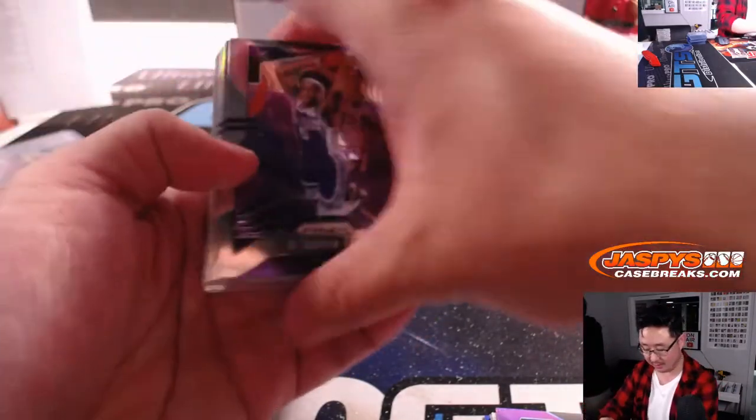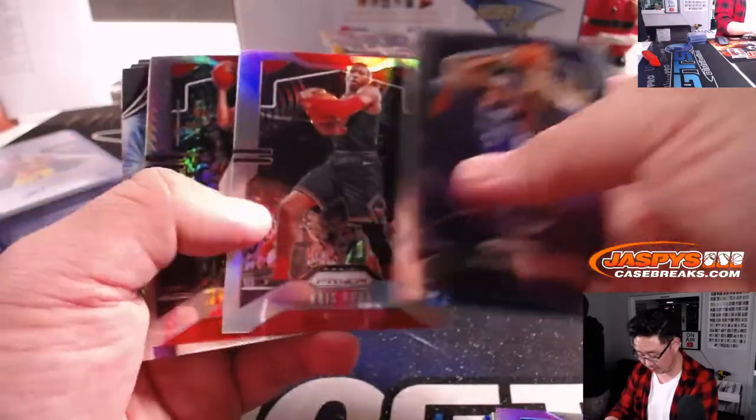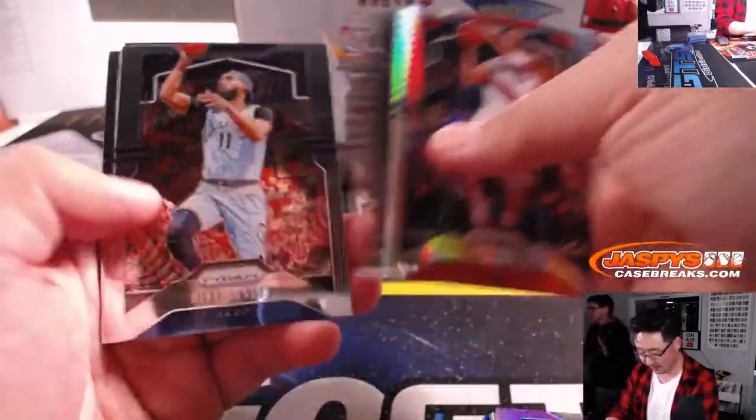Chris McKeague with the Lake Show. Lakers on the second of a back-to-back tonight. They're at the Jazz.